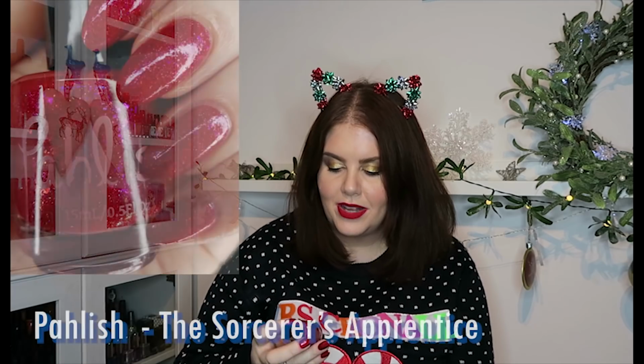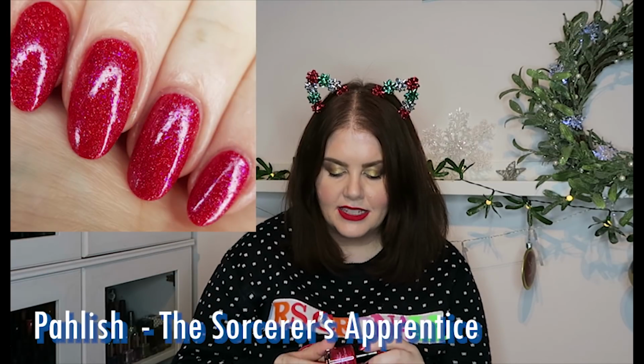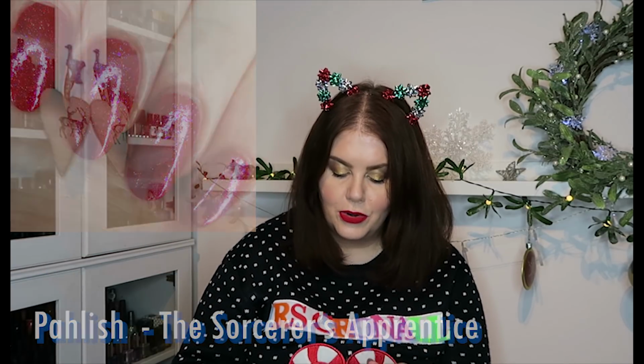And so another For the Love of Polish box. This came out in the magical box, and I can't really remember which one it was. It may have been August maybe. So this is the Sorcerer's Apprentice, and it's a really bright red full of iridescent flakies and a holographic, and it just looks so beautiful on the nail. The formula is fabulous. I'm always in the market for a good red polish. Red is my go-to colour if I'm not entirely sure what to wear, and I think I'll be putting this into the Christmas rotation as well. So For the Love of Polish was another discovery for me this year as a brand, and yeah, love this polish.